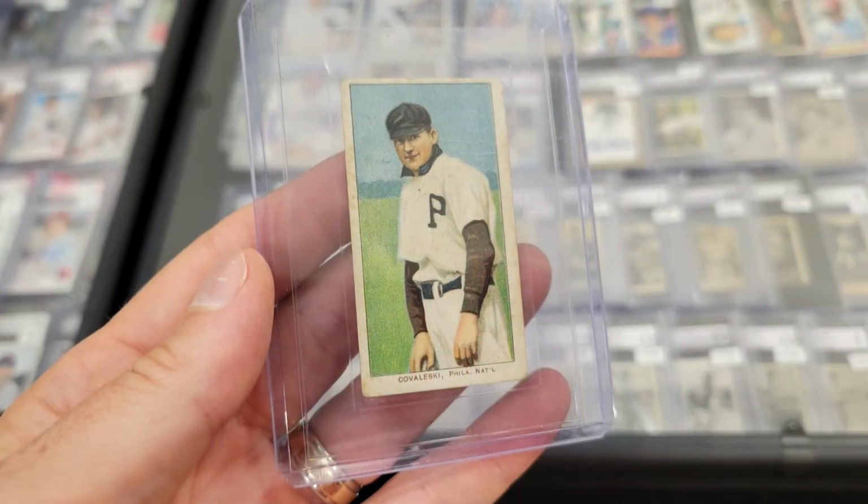The toughest negotiation of the day came at a table in the corner, in front of cases full of graded T206 cards. Tucked into one of the corners of one case was a single ungraded card, this sweet cap rollback Harry Kovaleski.